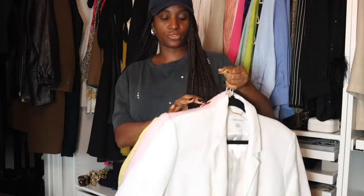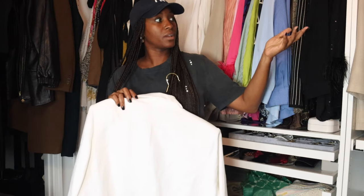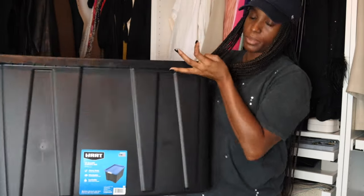I have some blazers from spring and summer that I'm going to take off the hanger and put into a bin here. The blazers that I have for fall and winter are already in their designated area. I have this really huge, what is this? Like a heart bin. I got it from Walmart.